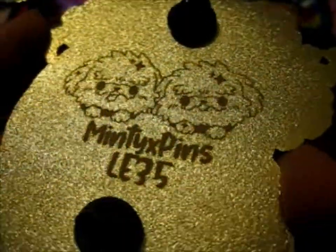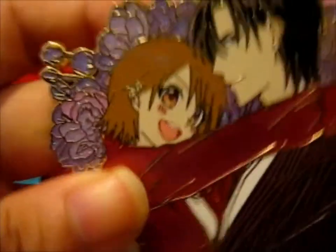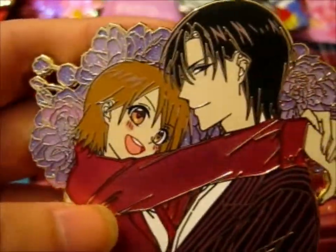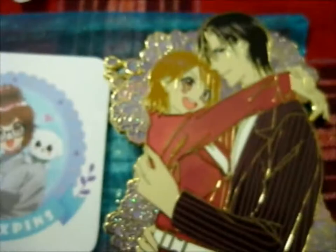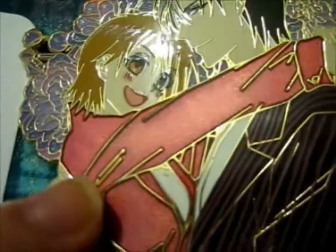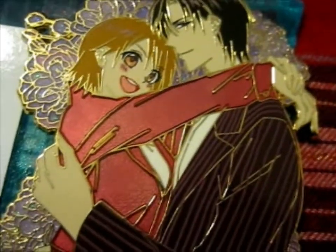Limited edition 35. It's very cute dolls. Anyway. I really like this second variant. Couldn't get the first one, but I think I like the second one better. It's very... I just like sandblasting on it. It suits it. Anyway, the last pin.